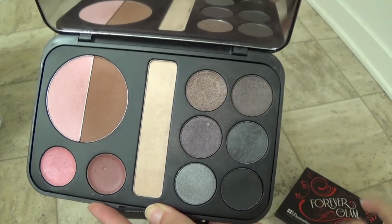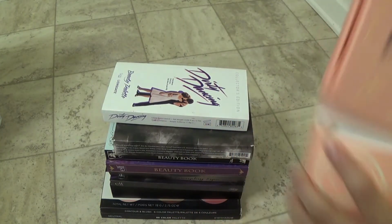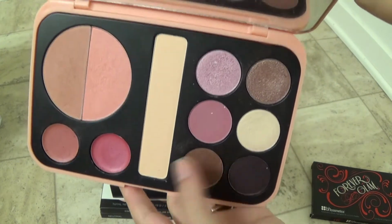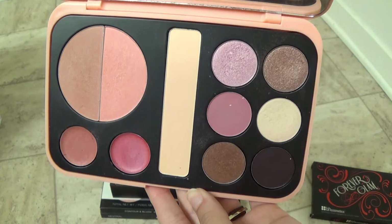I just really love these eyeshadows. They're super pigmented. Now for the Forever Nude palette, which is the first palette that I got, and I believe my favorite. So that's what this one looks like. They all have the same layout with the eyeshadows, highlighter, blush, bronzer, and lip products. Yeah, that's what this one looks like.